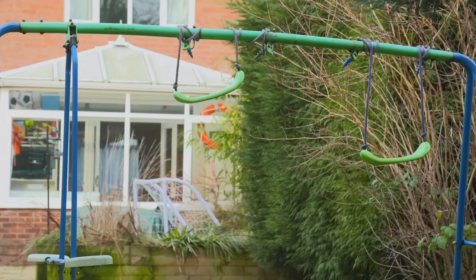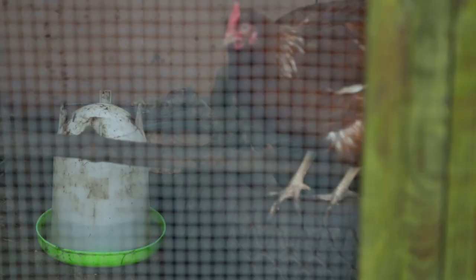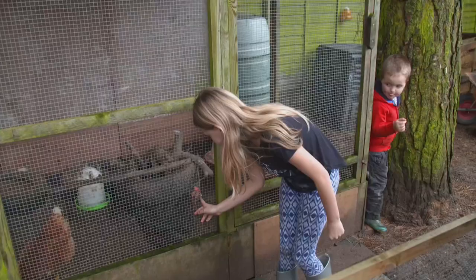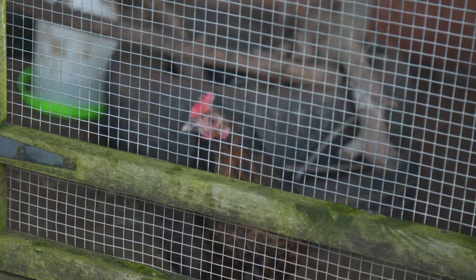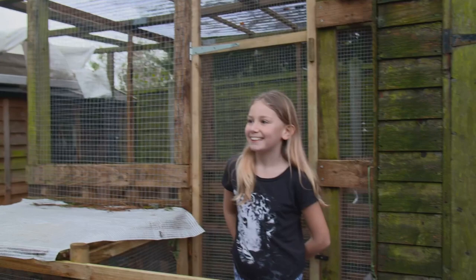As well as themselves and the children, their newfound space will also allow their many animals to flourish. So these are all your chickens. Have they got names? Yes. What are they called? This is Phoenix. She's beautiful, isn't she? May. Lola with the long tail. And a mouse with a short tail. Would you like any other animals? We're getting pigs. You're getting pigs?